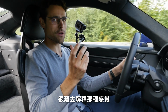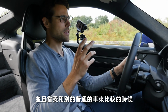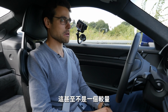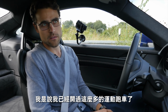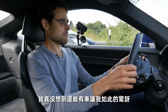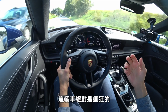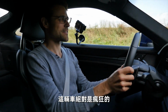It's really hard for me to explain, to feel that, because you don't feel the G-force sitting in this vehicle. And when I compare it to other normal vehicles, this isn't even a comparison. I've driven so many sporty vehicles in my life already, and I really wouldn't have thought that something still astonishes me that much. This is absolutely crazy, this car.